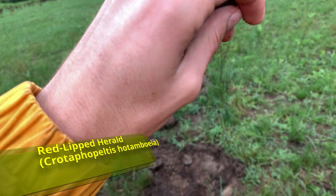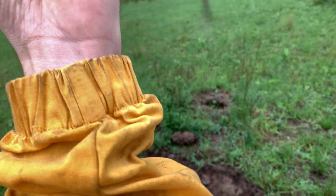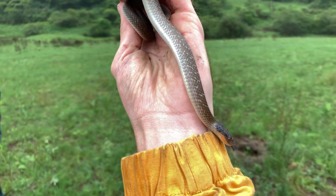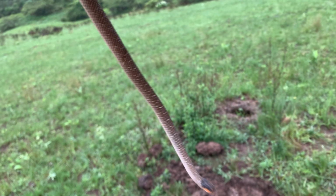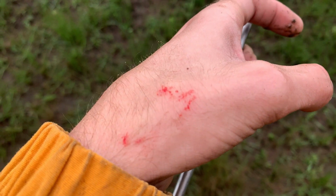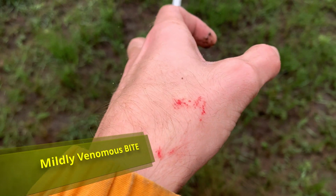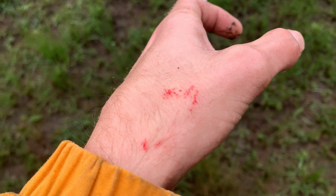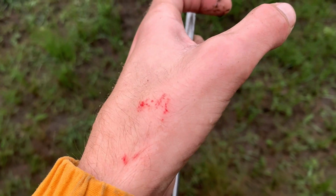Snakes are coming quick and fast now. Our most common snake found. Look at me. There we go. Little red-lipped herald. Let's go. So I've just taken a bite from a mildly venomous herald snake. They're rear-fanged, so I don't know if he got me. Looked like he got me. So we'll see if this hand swells up or not. Let's go. Should be fine.